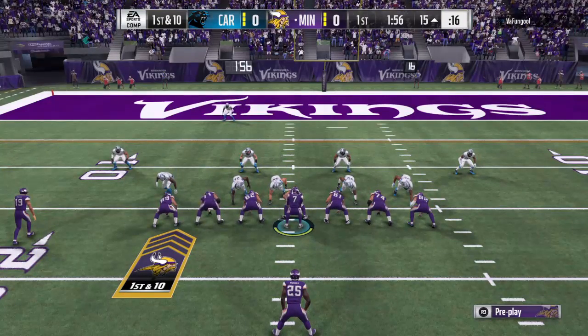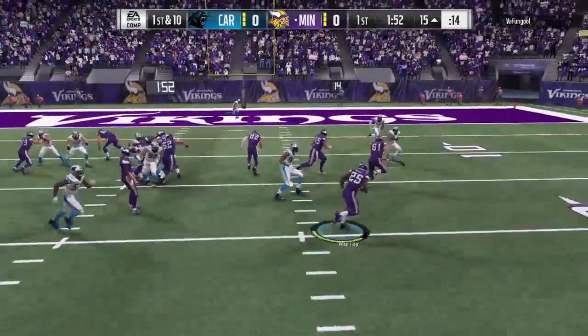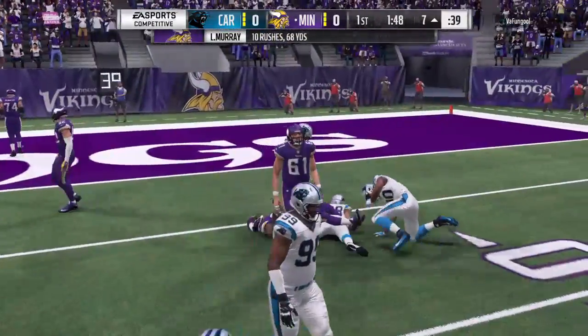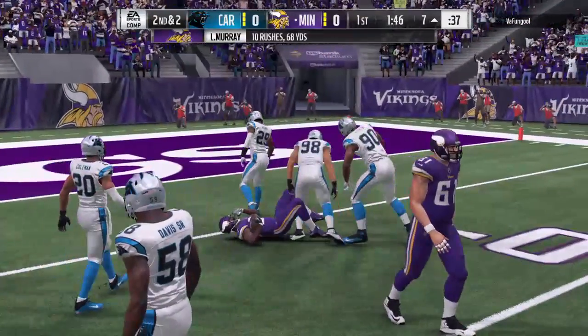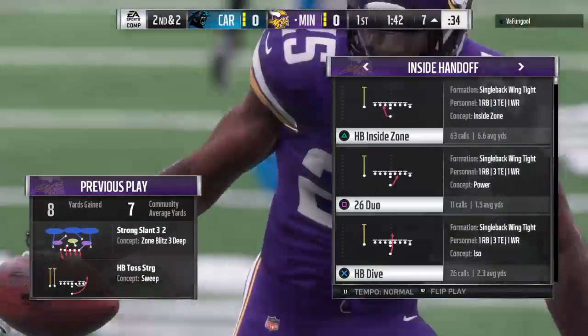Set. Blue 90. Blue 90. On first down, Murray. And he's going to get it inside the 10 to the 7-yard line. A good run there on first down, and it'll leave him with a 2nd and 2.